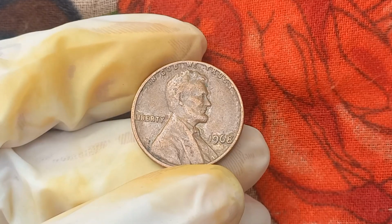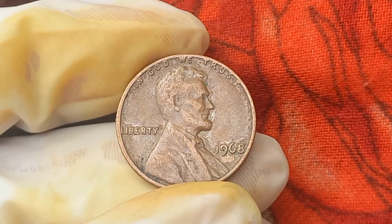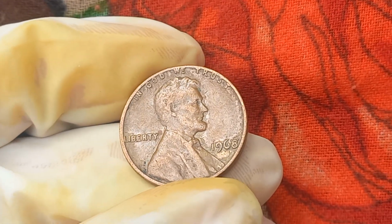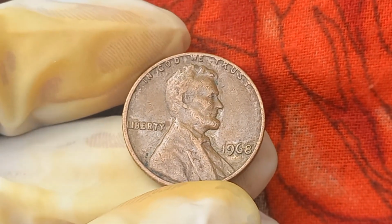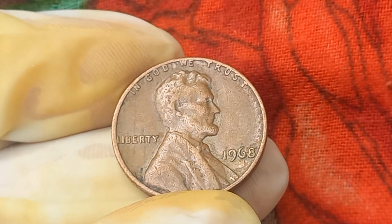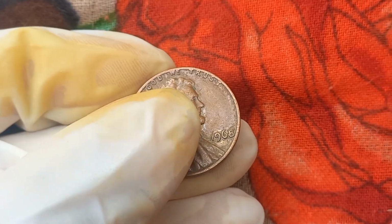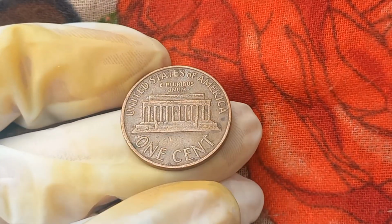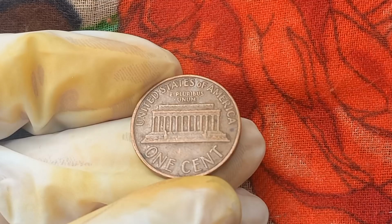Today, we're diving into why this penny could be sitting in your pocket, waiting to make you a millionaire. So grab that jar of coins you've been collecting forever, because you might just find your golden ticket. Now, let me tell you something, the 1968 no mint mark penny is one of the rarest finds in the coin world. I'm not talking about your everyday penny that gets tossed around in the bottom of your purse or your couch cushions. This little guy is like the unicorn of the penny world.